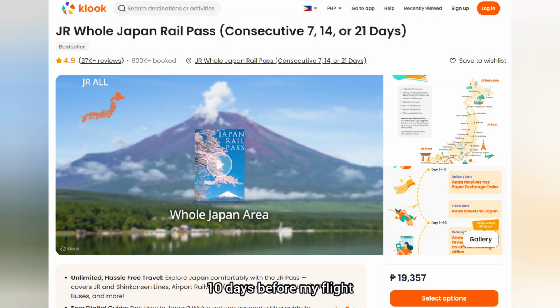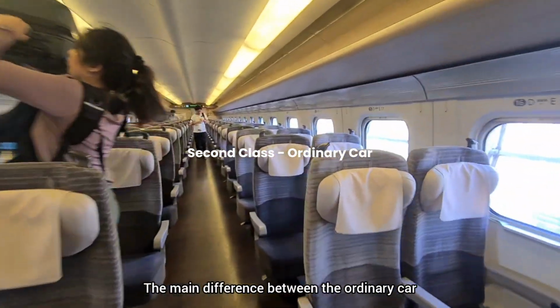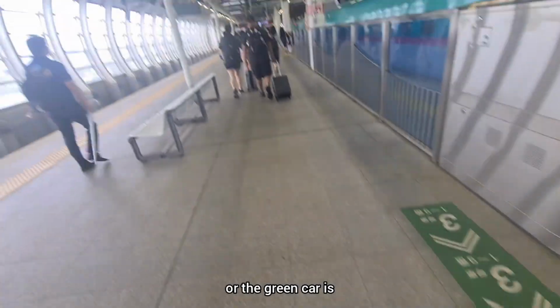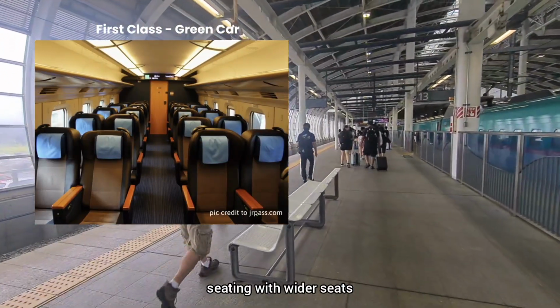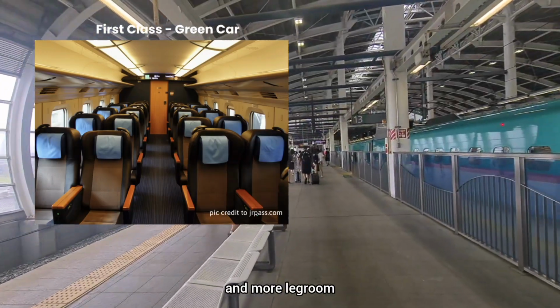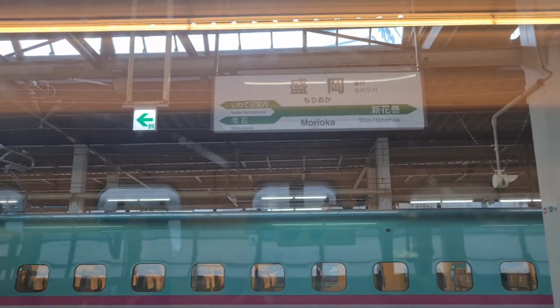10 days before my flight, I booked my JR Pass via club and opted for the ordinary car lang or yung second class. Ang main difference lang naman between the ordinary car and the first class or yung green car is that the green car can offer more comfortable seating with wider seats and more leg room. Tsaka mas tahimik lang kasi doon, so less crowded.